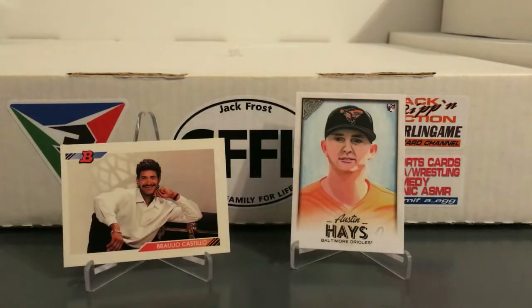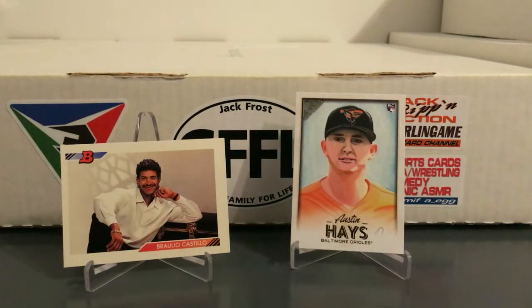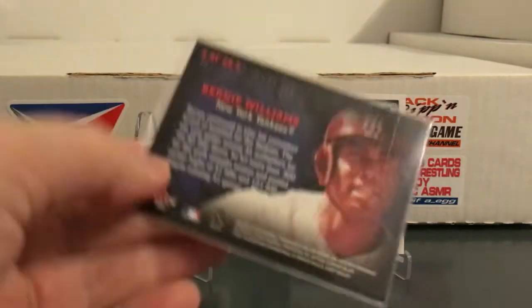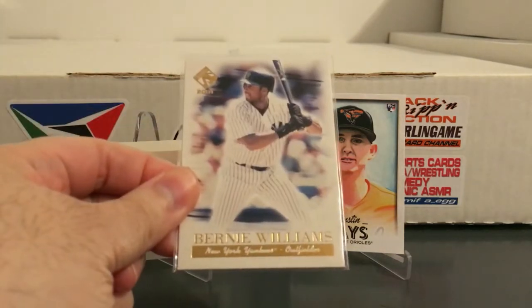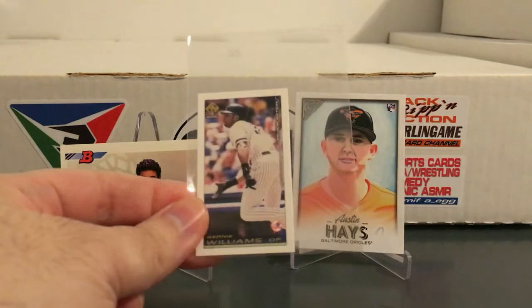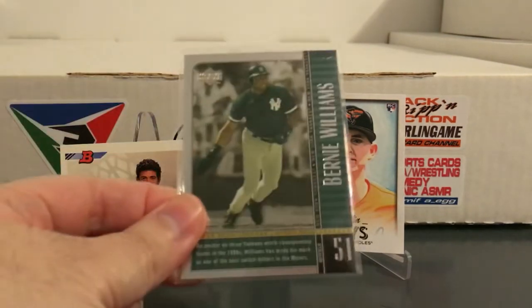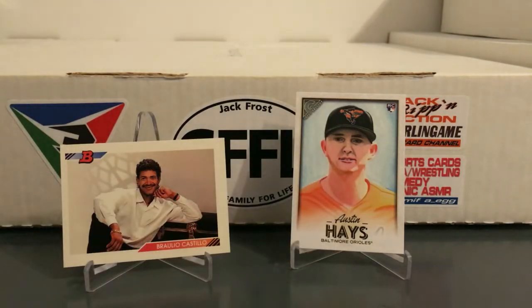That's a 98 Finest. I know for sure I don't have this Bernie here. Can't even see what that says there. Stick to Itness from Fleer Game Time from 2001. This one I might have, not 100% sure. The 01 Private Stock. This one for sure I don't have, this mini. So the Bernie counter is going to get a few cards here. This one I'm not sure of. Pretty sure I do have that one, 98 Bowman.